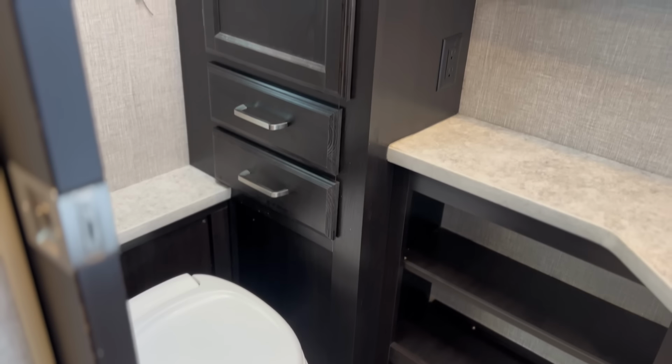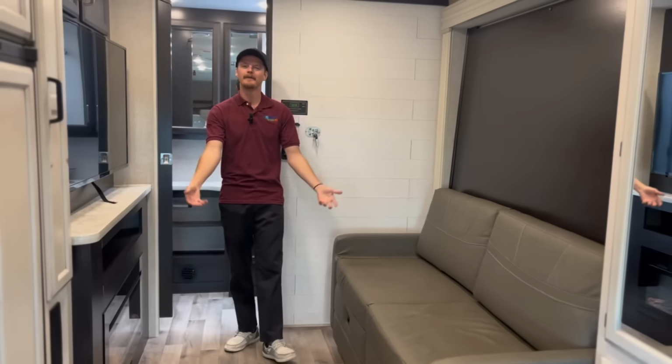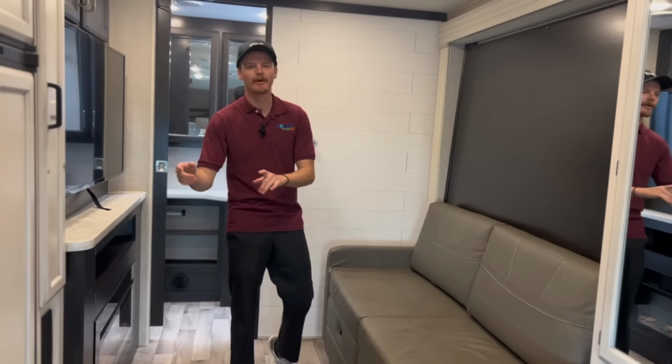In the rear bathroom, you have things like a porcelain toilet, tons of storage in the cabinetry. You have a medicine cabinet that does open both ways. And then that shower is absolutely huge for this small of a Class C. And now you may be wondering, where's the bed? Let me go ahead and show you.